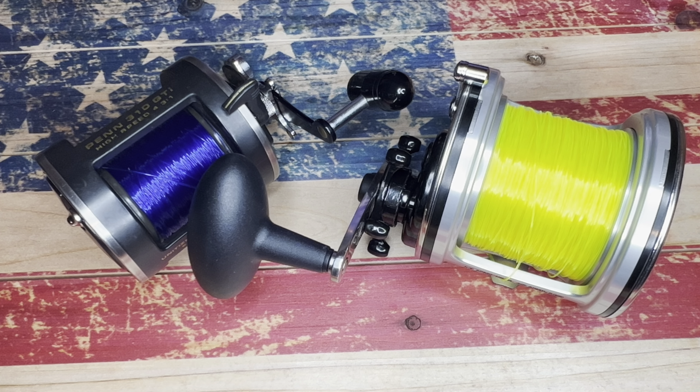So the first one would be an Avet SX MC Generation 2. It sounds like it'd be a fax machine, but it's actually a reel. I like the Avets on paper. Their pricing is not the most friendly. The Raptors I've looked at, I just don't think I have any need for the 2-speed. As much as I'd like the increased drag, I really don't need a 2-speed reel.